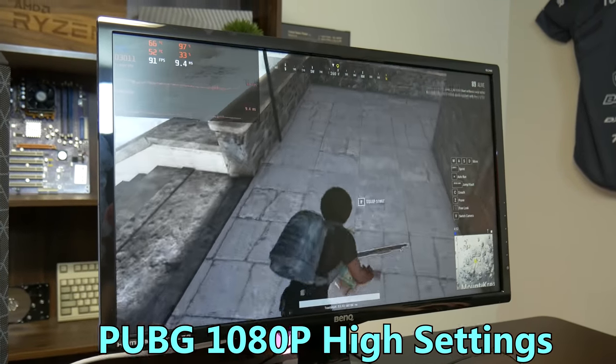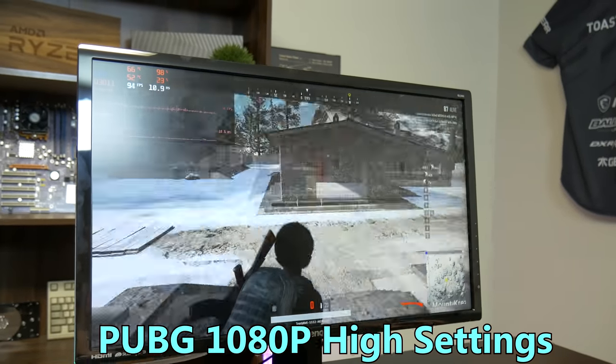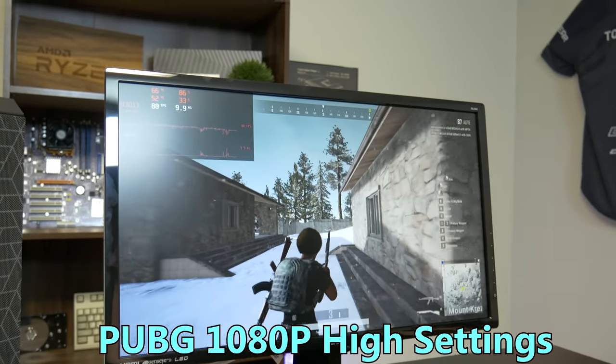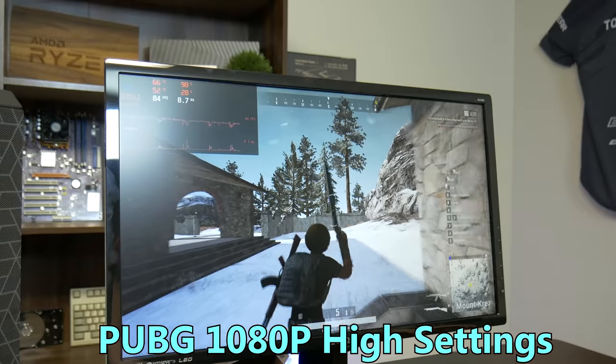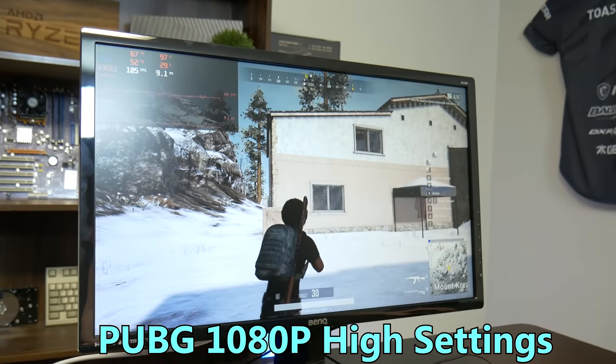And again, we could run this at lower settings to get a higher refresh rate if you did go with a high refresh rate monitor, which there are occasional sales on when you can get high refresh rate monitors for around the same price as this one. But again, 1080p 60 hertz, you can't really complain. As long as it's over 60 FPS, then it's pretty much what it needs to be.